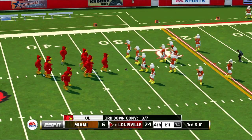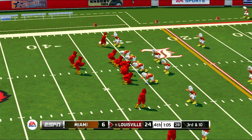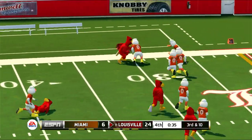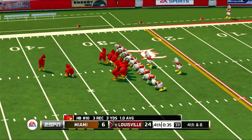That brings us to third down. Tight end left. Screen pass. He's got his halfback, knocked out of bounds at the 29. They'll call on the field goal unit here for this long field goal attempt.